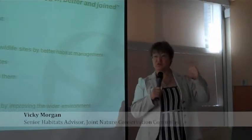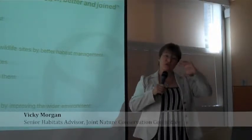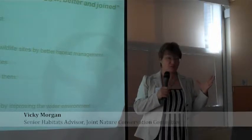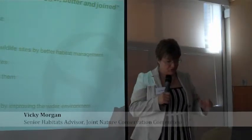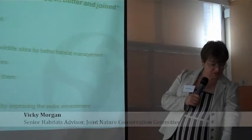Sometimes people use the word, intellectuals sometimes grumble about it, but there is a concept that you can perhaps make your wider environment more permeable for wildlife, just a bit more wildlife friendly, whilst still using it primarily for another purpose, which is usually feeding yourselves, or possibly as a transport network. So to actually improve the wider environment as well as the special sites.